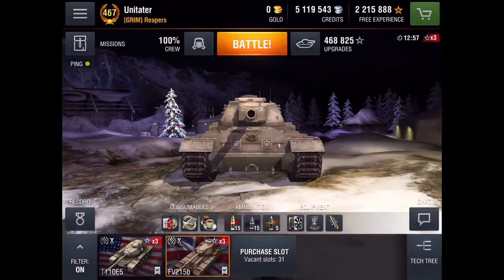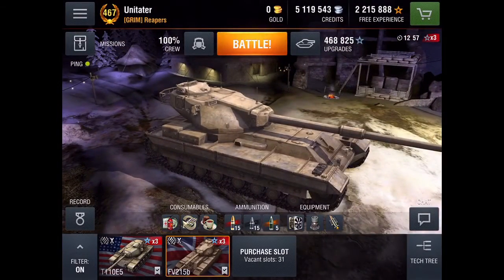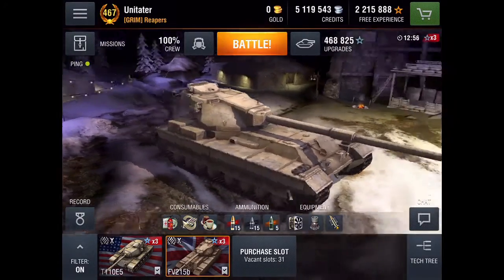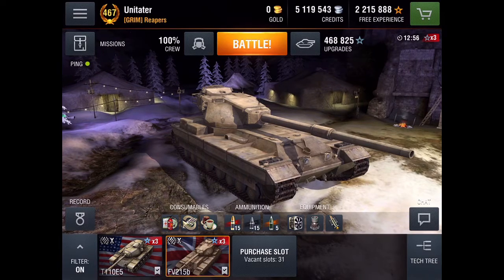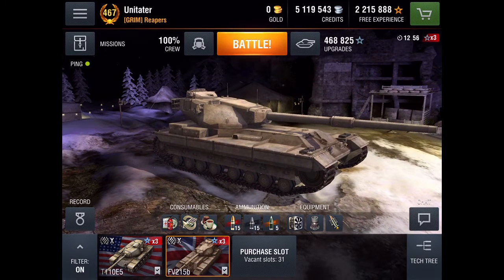So, what's not to like about this tank? This tank has great mobility, it has a great gun, it has good turret armor and relatively mediocre hull armor, it has great traverse, it has pretty good view range. So, I think that if you are deciding on a tier 10 heavium tank, I would highly recommend the FV215b.